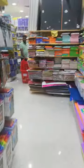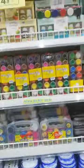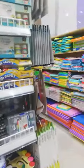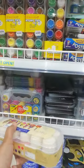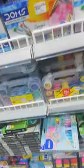There's more over here. Where are they? I saw them last time. Oh, these are more paints. Which should we buy, these or some of these? Okay, so I ended up buying two of these. But now I have to find the paint brushes. I wonder where they might be. I found a bundle. Look at this.